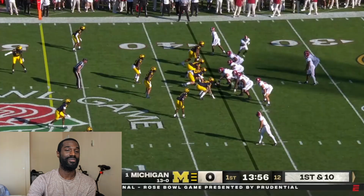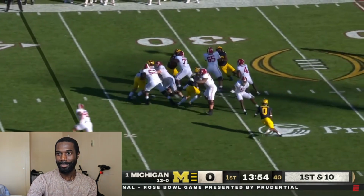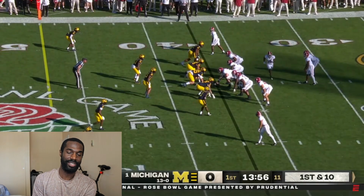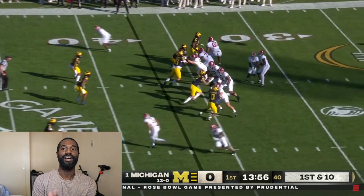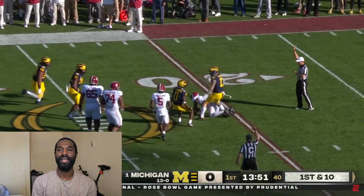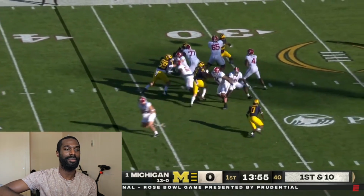So the first one is the first snap of Alabama's first possession, 13 minutes and 56 seconds left in the first quarter. It is 1st and 10. Alabama is running 11 personnel, which is one running back set to the right of Jalen Milroe, one tight end at H-back, kind of right behind the left tackle, and 3 wide receivers on the field. You have Jermaine Burton at the bottom, and Kendrick Law running in motion behind the line of scrimmage.